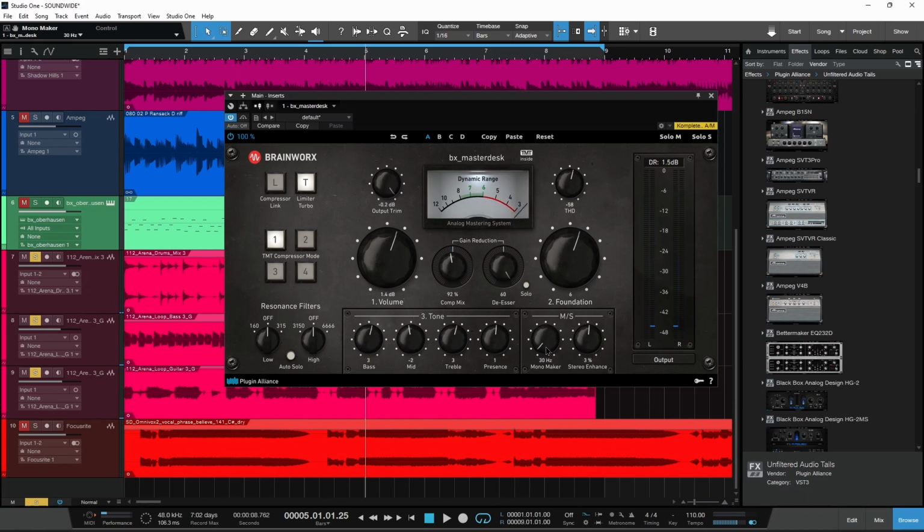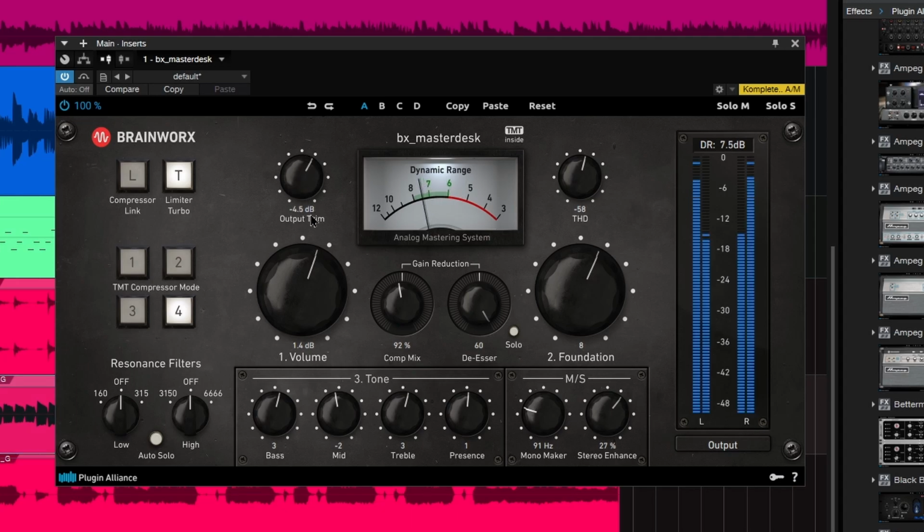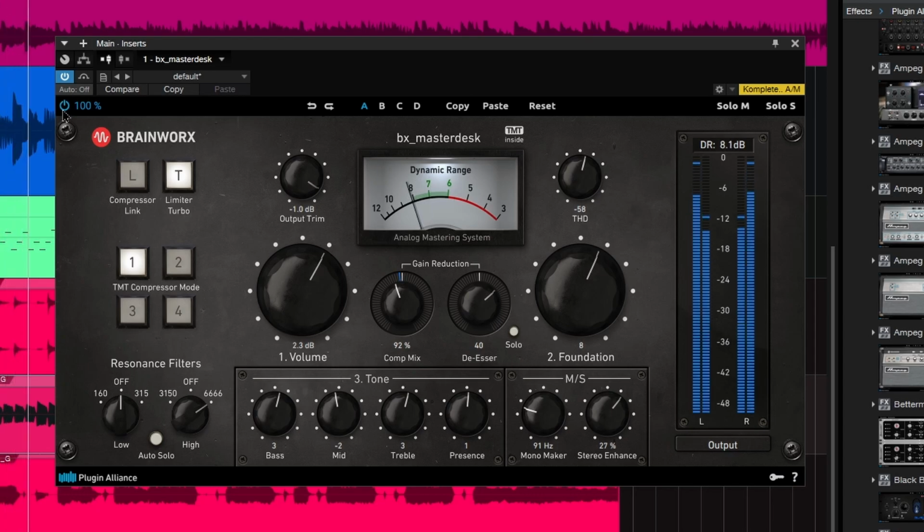You even have your mono maker. So what frequency below this do you want to keep mono? And then you can even enhance the stereo signal if you want. Awesome. Different compressor modes there. We can even trim the output right there. Let's get the output to hit wherever you want. That sounds weak. That sounds puny. Boom. Oh yeah.